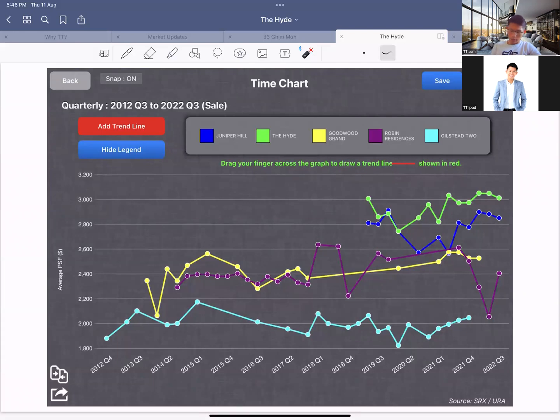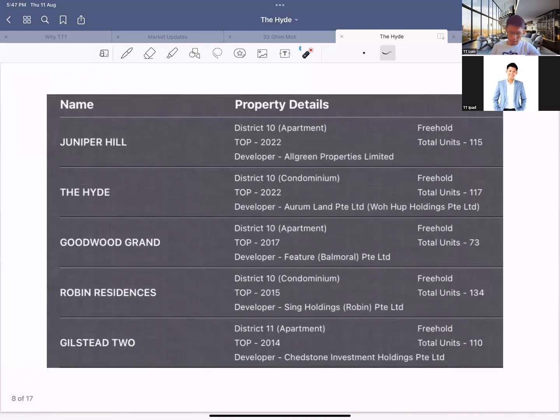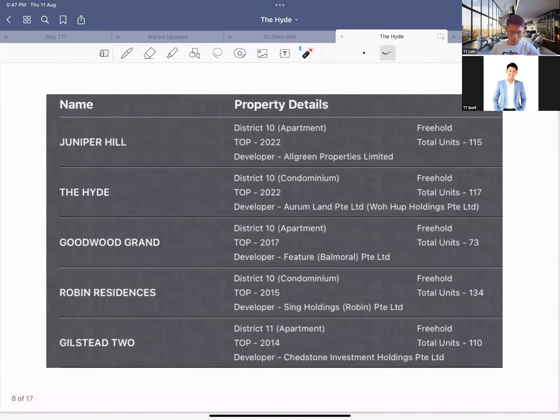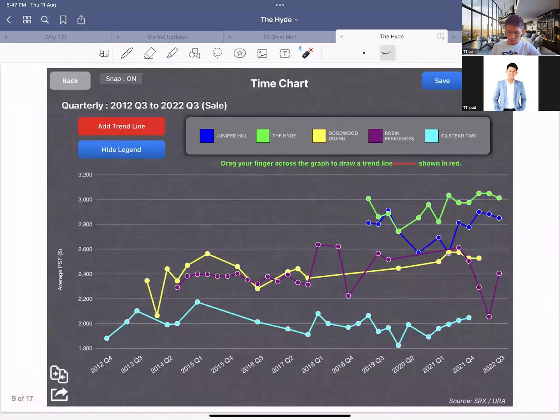Okay, and then you've got Juniper Hill, also pretty much the same pattern. And then we look at the three other older ones, not too old. In fact, they are less than 10 years old, and they're all now freehold. So lease is definitely not a problem. For Robin Residences, it has been going sideways, up a little bit in 2018, and then after that came down. I think if I'm not wrong, that was the previous peak before the cooling measures came in July 2018. Okay, and then you've got Google Grand also.